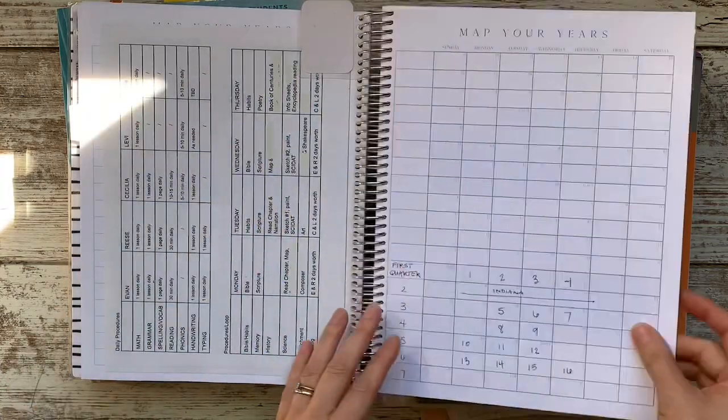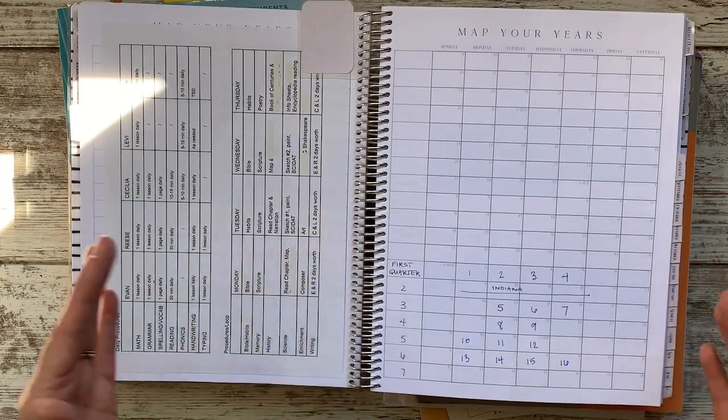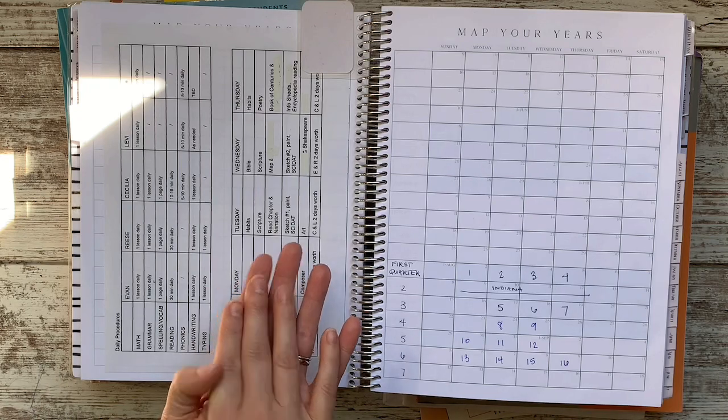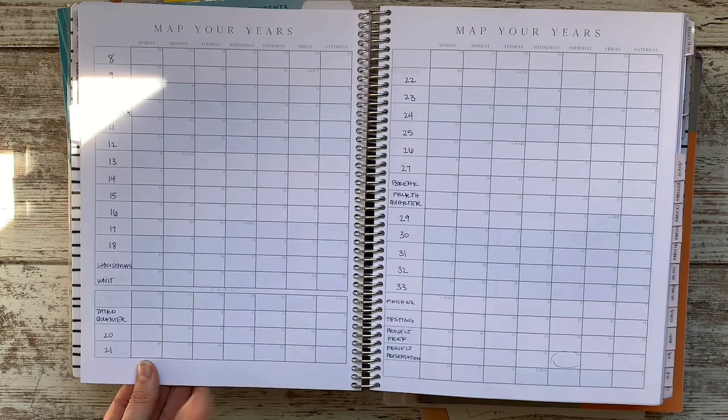So first of all, within the first quarter, when we started school, we typically do 4 book work days at home a week. And then starting in September, we begin our homeschool group and get a 5th day in.